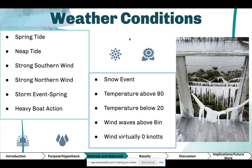The goal in my research question is to capture a variety of different weather conditions, and ones I really want to capture are a spring tide, which is where there's the biggest difference in tides within a month, a neap tide, which is where there's the smallest difference in tides within a month, a strong southern and northern wind, a storm event, a day where there's heavy boat action, a snow event, high and low temperatures, and high and low wind waves.